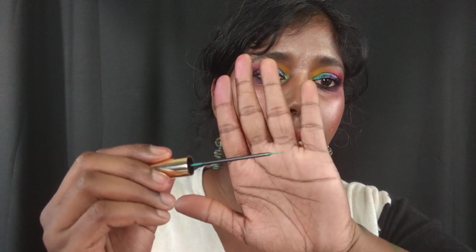So beautiful. I just use this all over the eyelid because I actually bought this with the intention of using it as an eyeshadow, although the applicator is so thin. Let me just show it to you. The applicator is so thin, as you can see, but I bought it with the intention of using it as a liquid eyeshadow. It took a while for me to cover the entire eyelid space, but you could transfer it to a shadow brush and apply, or you could obviously apply it as an eyeliner.